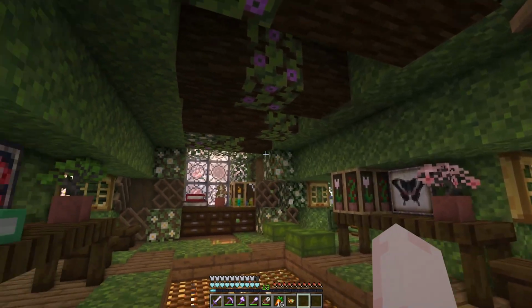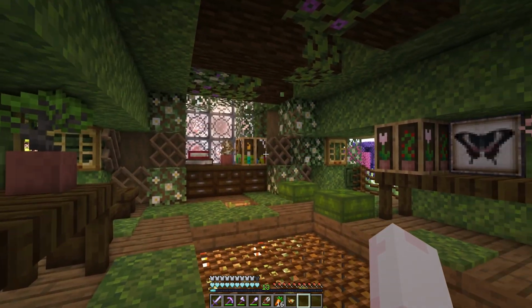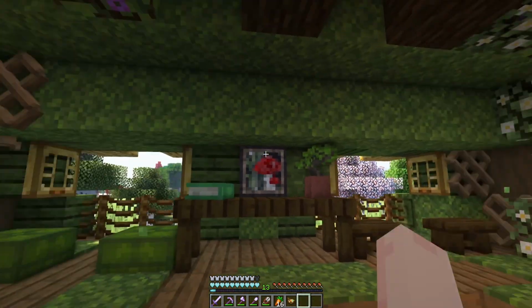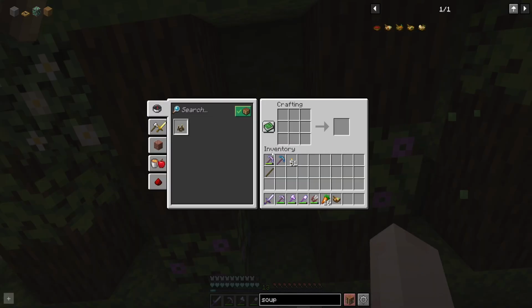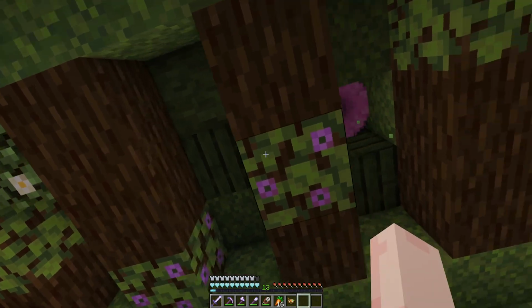This upstairs area is definitely my favorite. We've got the modded stained glass, lots of bookshelves that are modded, picture frames, potted plants. I think this is so, so cozy. We've got beams hanging from the top, and I even hid a crafting table that is the willow wood crafting table, so it's green and blends right in.